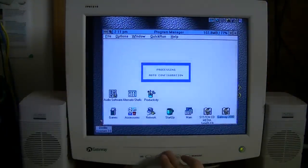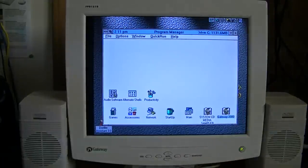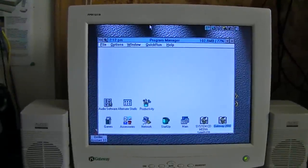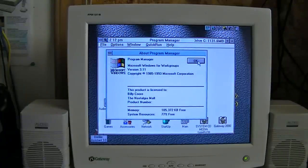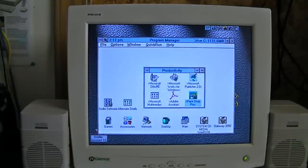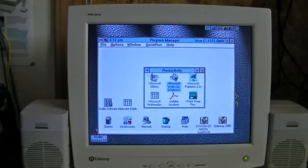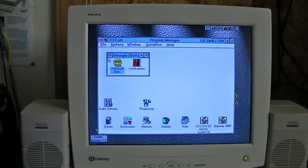Sometimes I gotta adjust the monitor, though. I don't know why it's like that. Hold on. Okay, I had to manually adjust it, but it should be okay now. So let's check out what I've got on this Windows install. Got plenty of games to choose from here. May take a look at one a little bit later. Got Microsoft Office on here, 4.3 I believe, and Works 3.0. And we even got Microsoft Bob, the Gateway 2000 edition.